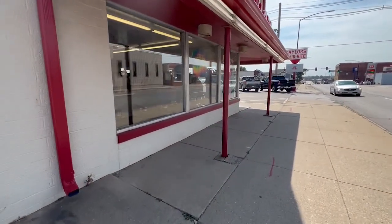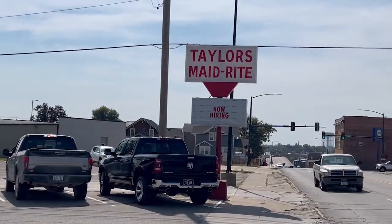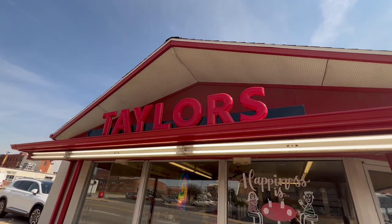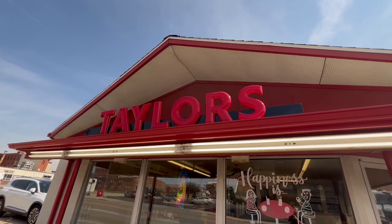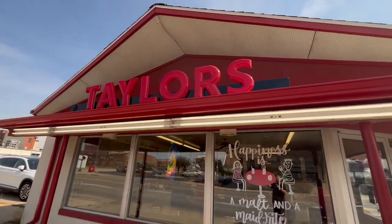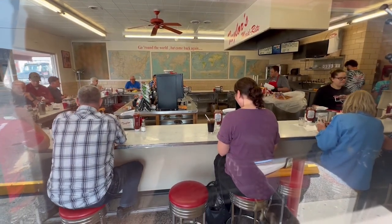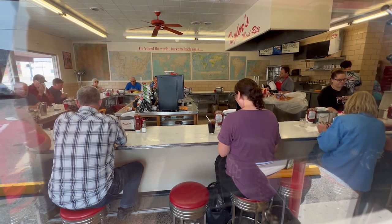Taylor's Made Right is one of the restaurants that claim to have the first drive-thru in the country. There's about 3 restaurants that claim that, and they were all built around the same time, so it's not clear who was first. Taylor's is famous for their loose meat sandwiches, still on the menu decades later.